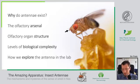So today I've broken up my talk into 5 chapters, into 5 sections, and I'd like to go through them one by one to give you a little taste of what we mean when we talk about insect antennae. So the first thing I'd like to discuss is why antennae exist in the first place. Why are they there? Why did they evolve?